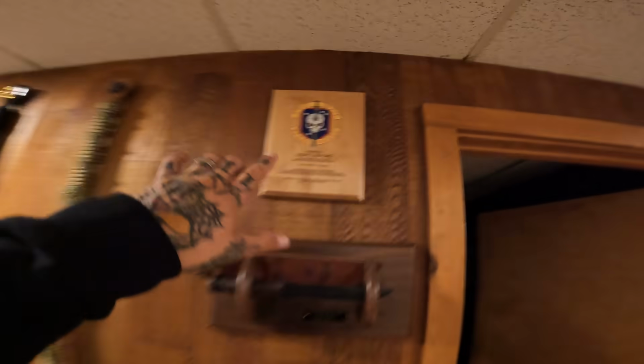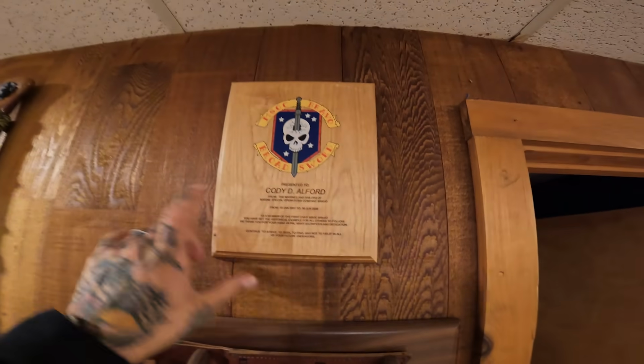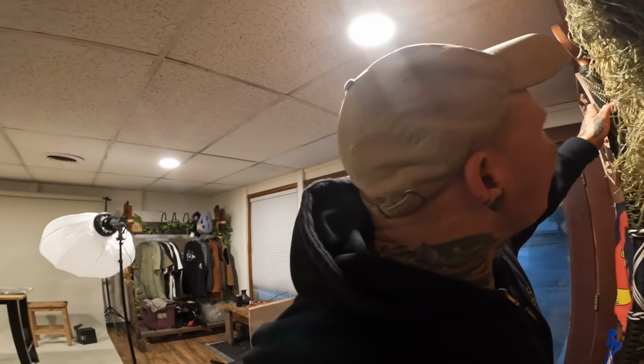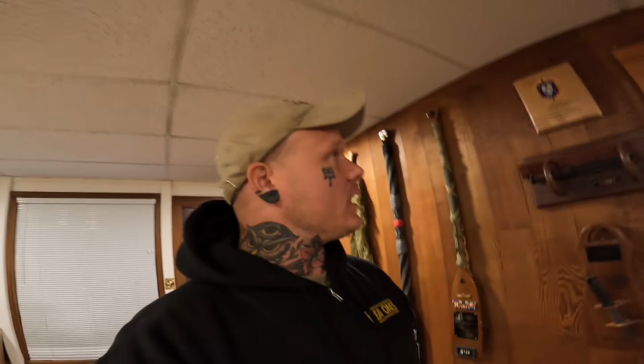I mean, this plaque right here is literally being a plank holder for the very first Bravo Company. So Alpha being the first company, Bravo Company being the second company, but the second one to ever leave California and deploy overseas to Afghanistan.